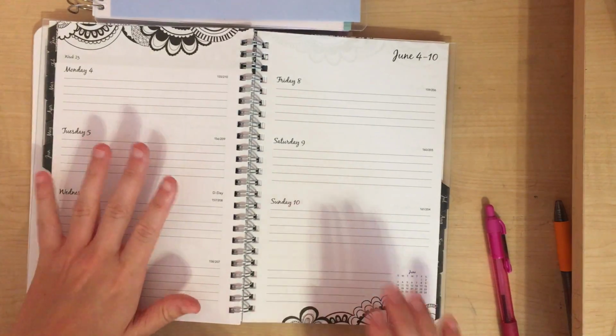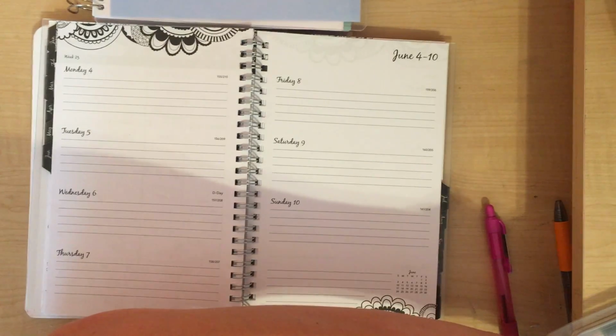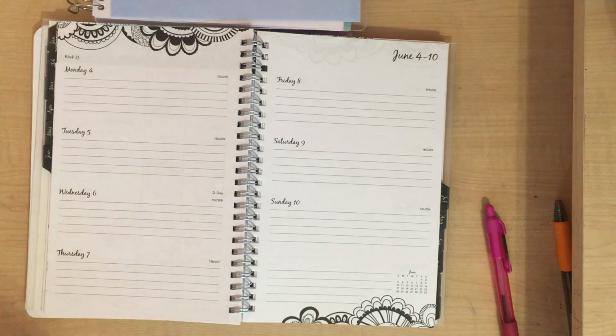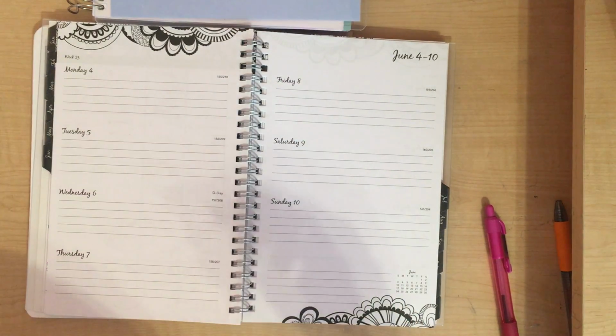I think, let me get out some markers. Some of my first ideas were to use stickers that come in the back of this other one, but there's just not enough stickers there, and I think it would get really cluttered after a while.